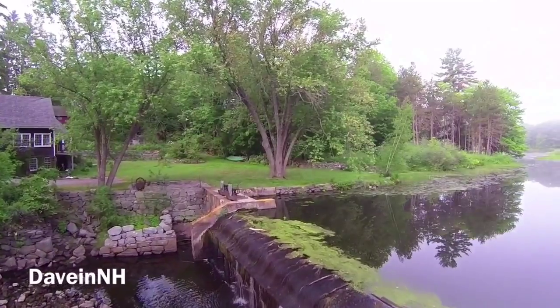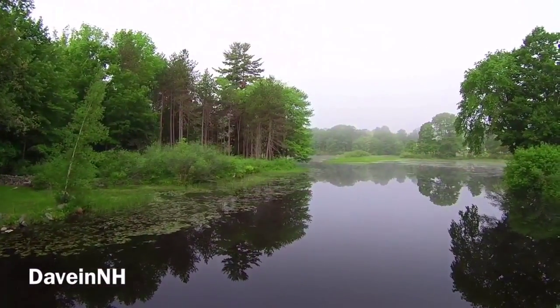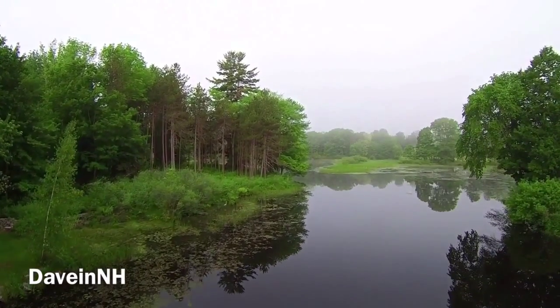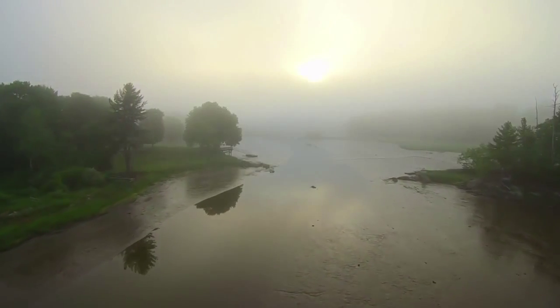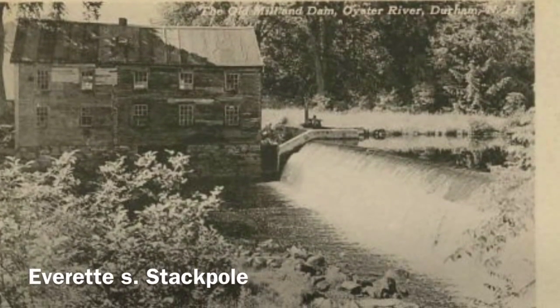They referred to this area as the Oyster River Plantation. The first falls on the Oyster River was at Lane's Mill in Lee, called Newton's Sawmill. That was erected around 200 years ago and it was used as a sawmill. At the second falls, a grist mill was built around the early 1800s named the Snell Mill. The mills were mainly used as saw and grist.